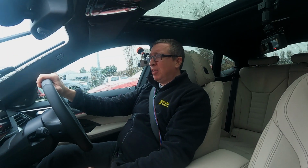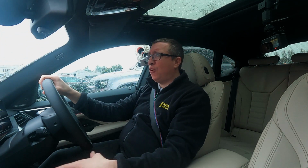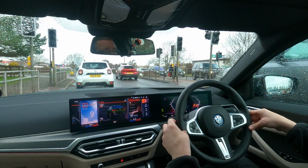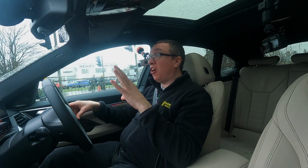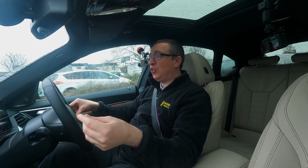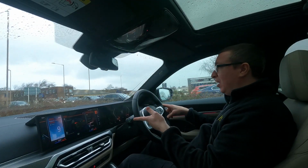So the question I asked at the beginning was, should you get an i4 or should you get a 4 Series Grand Coupe or even a 3 Series petrol? For me, I would most definitely get the petrol version, and that's not because this isn't a good car. It is a great car. It's the fact it doesn't fit my lifestyle. I'm not going to get those financial benefits. I've got nowhere to charge it. It's not going to be a company car.